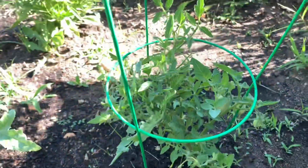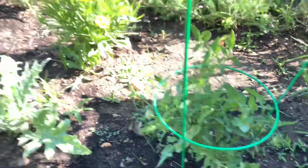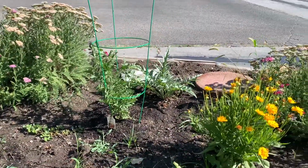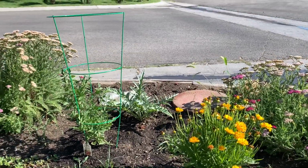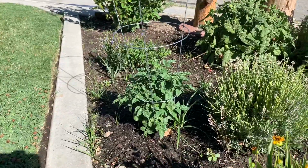But this little guy, he's a Roma tomato. I don't know how well it's gonna do, but it's already setting fruit. I've got tomato over there, and all these are mixed in with my perennials. I've got coreopsis and chilia, is that how you say it? Salvia, lavender, another little tomato I popped in here.